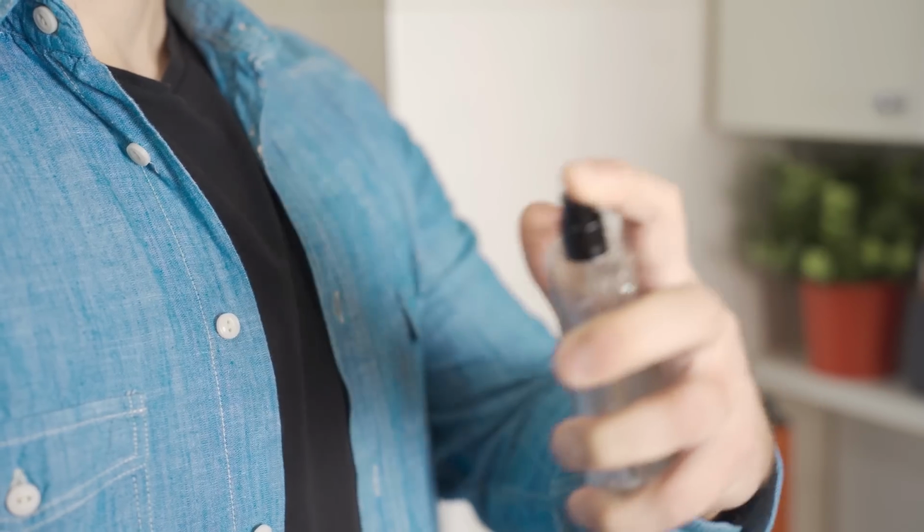But what about clothing? So I get this question a lot, and I understand why you need to be careful, because you don't want to stain your clothing. But if you don't want this to touch your skin, and I get some people don't want that, and you want the fragrance to last longer, then consider spraying on your clothing. And this is a great option.